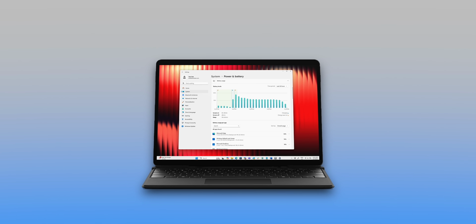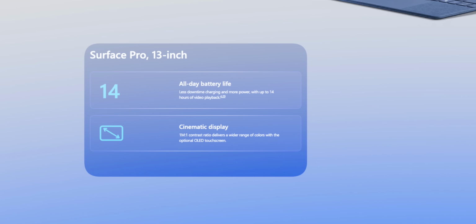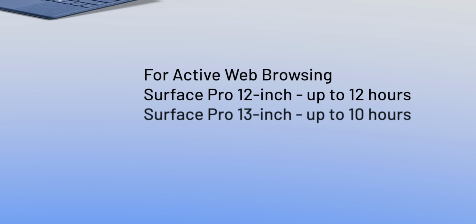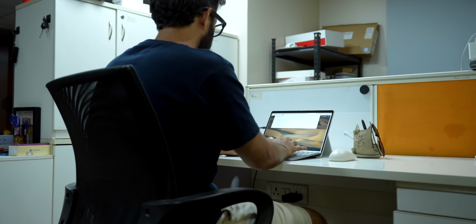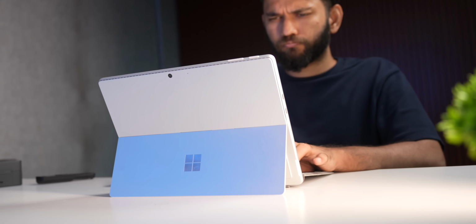In fact, the other day I charged it in the evening and the battery lasted the whole evening plus the other day of work. Microsoft promises about 14 hours of battery life on local video playback and 10 hours if you browse the web. And I was easily getting 8 to 9 hours on average on my daily workload, not just browsing the web. And I've consistently seen this with Snapdragon laptops. You get really good consistent battery life.